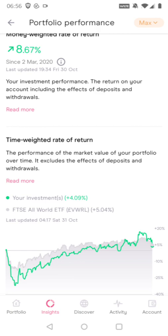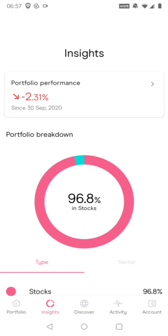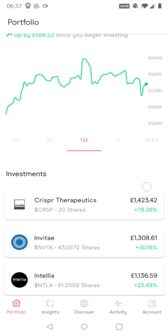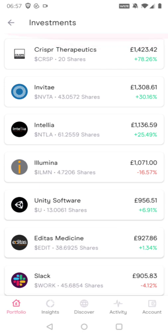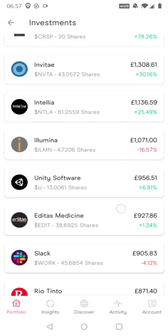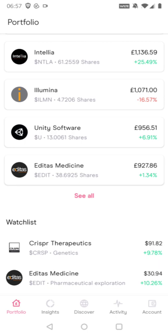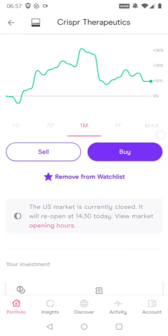So overall, swings and roundabouts. But overall my portfolio is still in the green, as you can see from the main screen. It's not doing badly at all, despite the huge market downturn this week. So just looking at my individual stocks, CRISPR Therapeutics remains very strong.